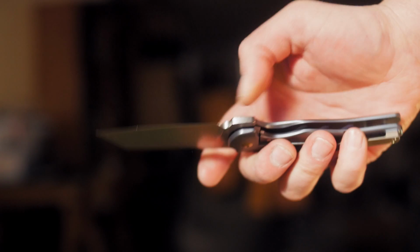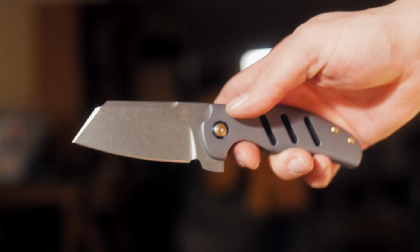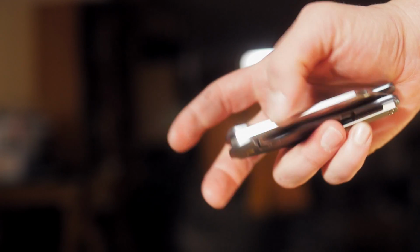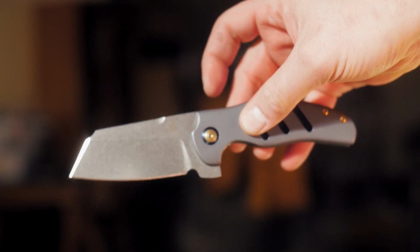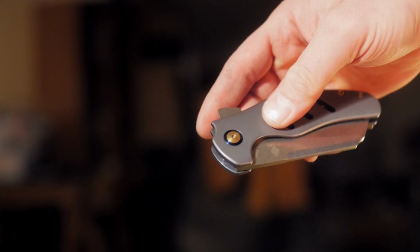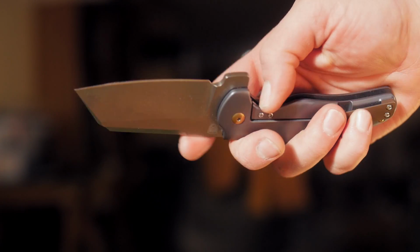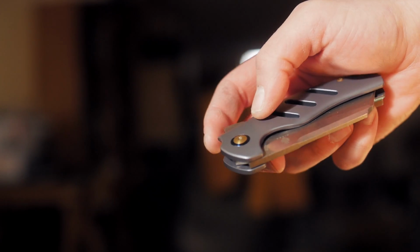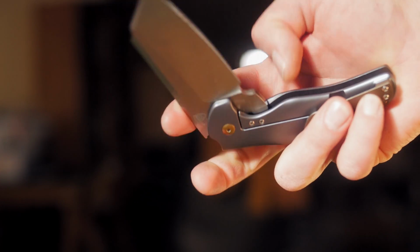The blade is of course deployed by a flipper and pivots on a smooth as silk ball bearing system. The blade is not long but tall and flies out of the handle with minimal effort. It's easy deploying, and blade centering is okay. However, it must be noted this knife was donated to the channel secondhand by Instagrammer Broken Spear 91. So maybe he did some dumb shit with it before I got it. Probably not, but I have to add that caveat.